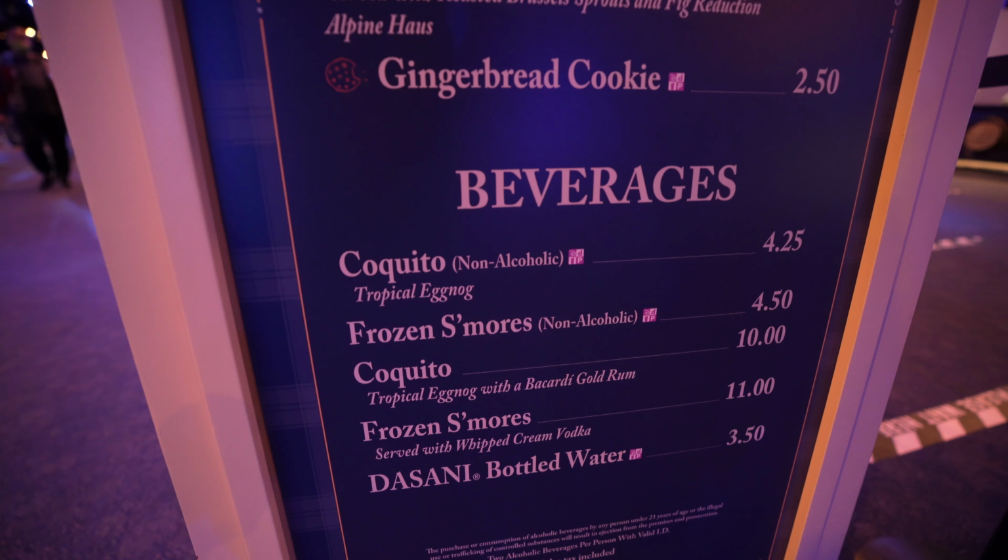Let's try that. From Festival Favorites, we're trying three different items, all ones that I'm so looking forward to. The first one is the duck confit. This one has roasted Brussels sprouts and fig reduction. I am so looking forward to this, and it's actually a lot more duck than I was expecting.